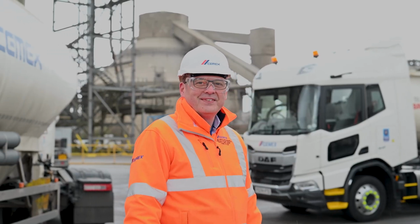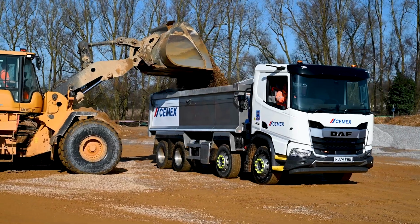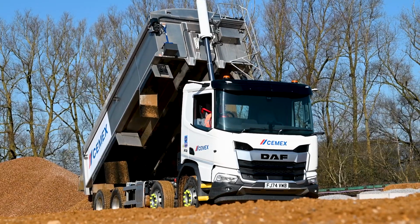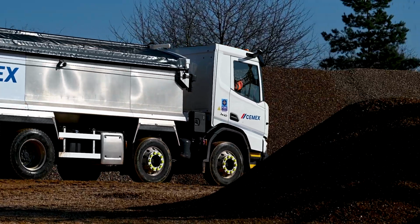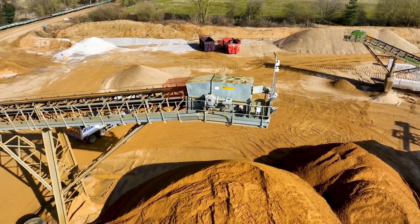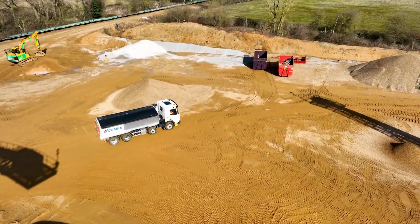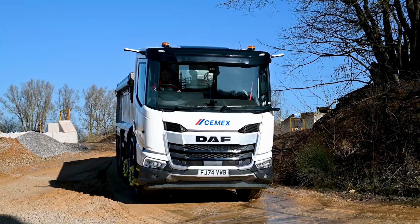I'm Nigel Ponton and I'm the UK Fleet Engineering Manager for Cemex. So we're currently operating over 100 tipper vehicles. So to purchase 20 new DAF XD model vehicles is a significant investment for Cemex in the UK. We have a long-standing relationship with DAF Trucks and we've always valued the safety features that come with the product.